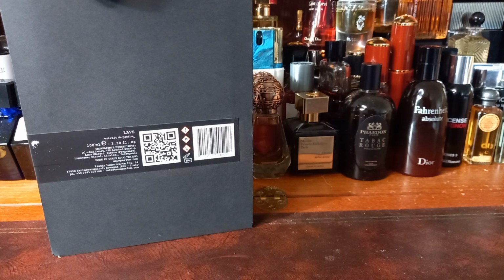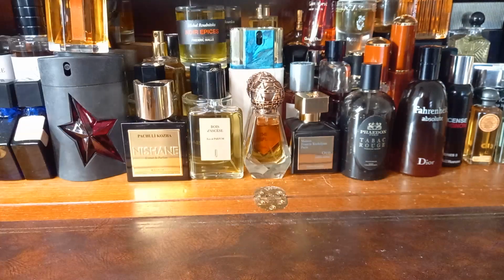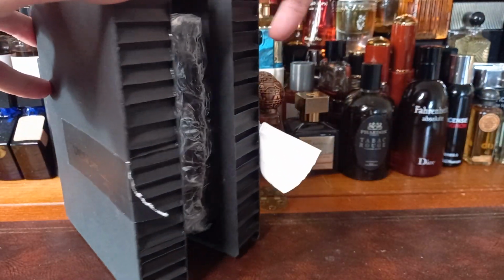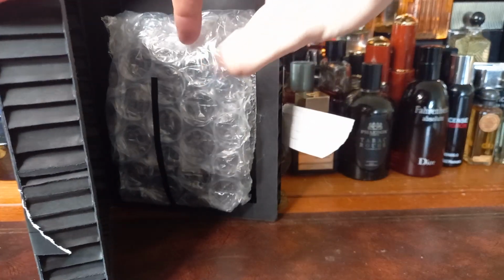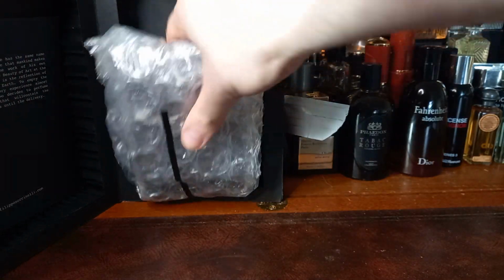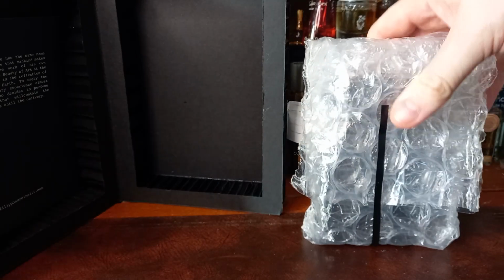3.38 fluid ounces. Or 100 mils. So I'm going to break the seal. As you do. Thank you. And we will see how this opens, shall we? Well, you know, I said all that about the bloody plastic. That's the first thing I encounter. Jesus Christ.